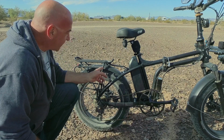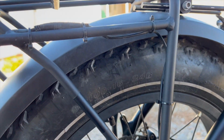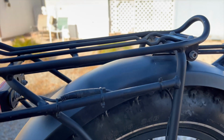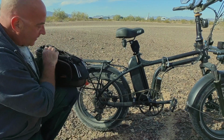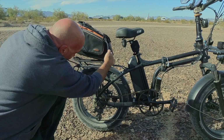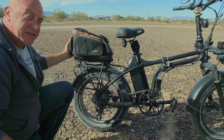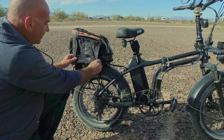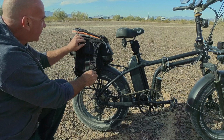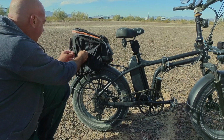Alright, so we'll start again with the Ibera rack. Things are still the same, nothing's changed on it. Still love the Ibera rack, and the bag that goes with it. There's this nice easy clip-on system. It's on, and they're little small pannier bags here. I think it's on this one.